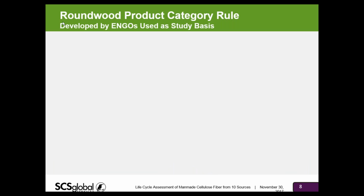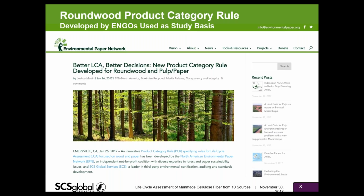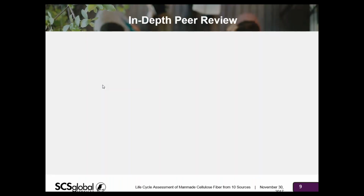The study also drew on a product category rule for roundwood. This was developed by a set of NGOs. SCS was the chair of the product category rule development group, which was commissioned by the Environmental Paper Network. That PCR was put out earlier this year. And this PCR had very highly detailed methods for how to evaluate ecosystem impacts within forests and carbon storage impacts. It itself had a very diverse multi-stakeholder group, experts from the University of Southern California, NGOs like the Sierra Club. It had a very diverse and expert stakeholder group that developed this method as well.